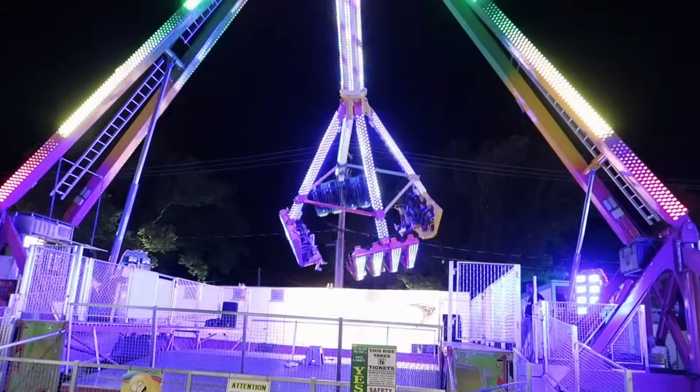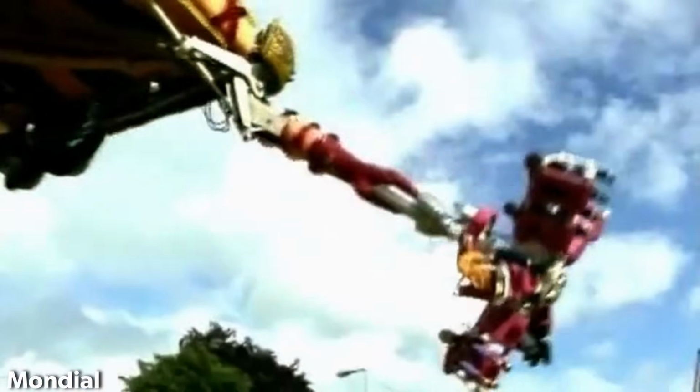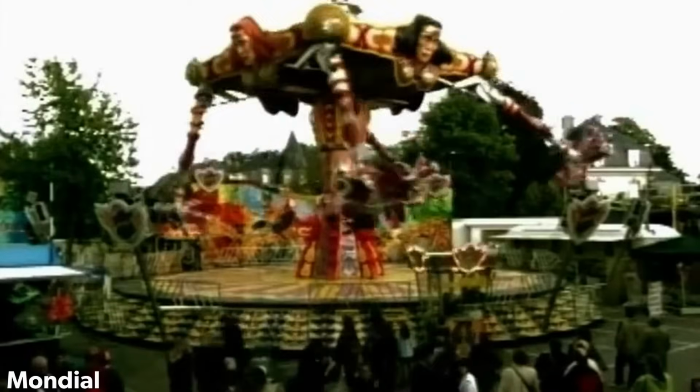Imagine combining a swinging pendulum ride with a carousel. Mondial did just that with their Swinger ride. The Swinger was inspired by a carousel but changes up the experience with free swinging pendulums. Also called the Fighter, only two were made in the late 1990s, and both continue to operate today.